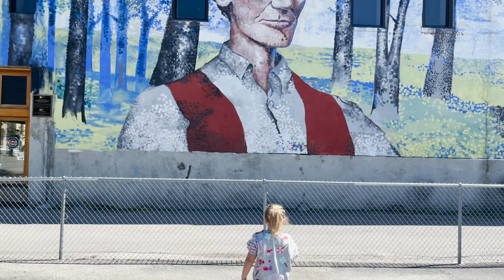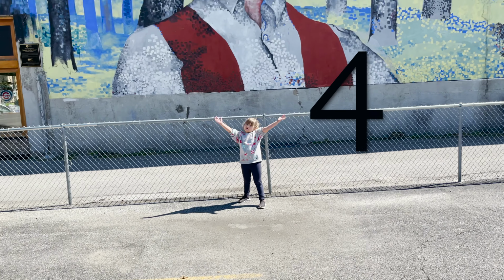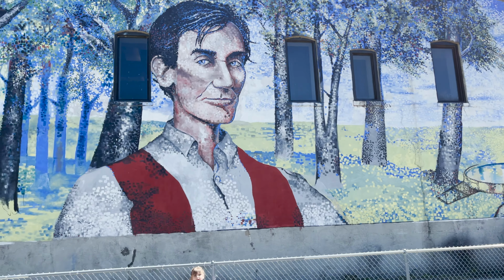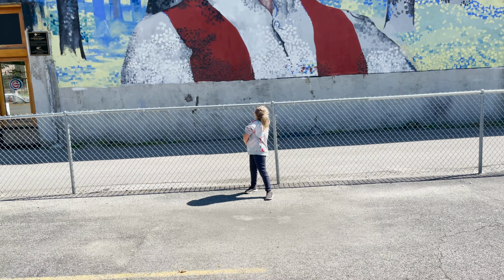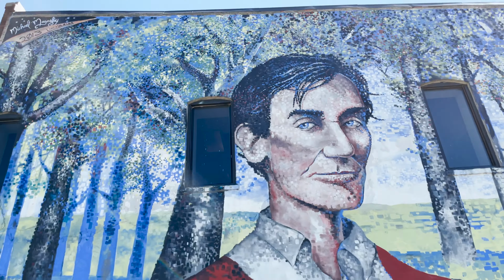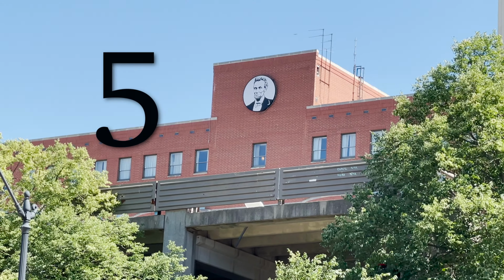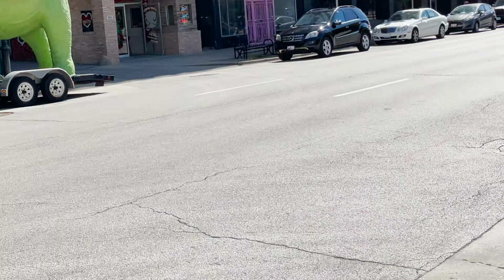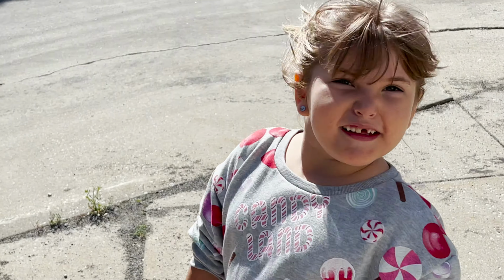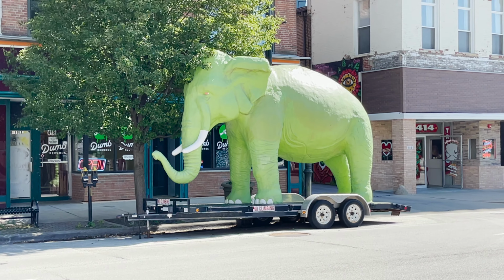And then look, there's a Lincoln mural. So what number are we at? Four Lincolns. That's a big mural. Big. Five Lincolns. That's a Lincoln. That's an elephant, not a Lincoln. Oh my goodness. That's not right at all. No.